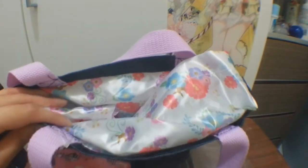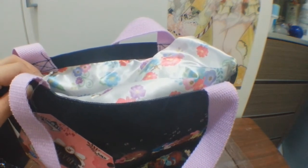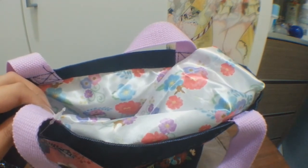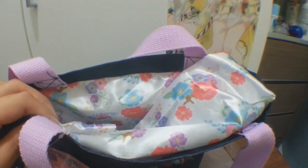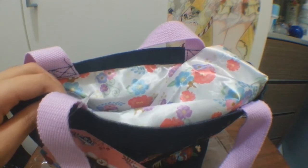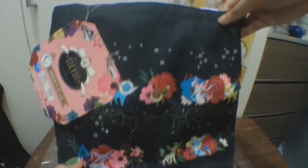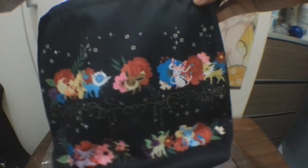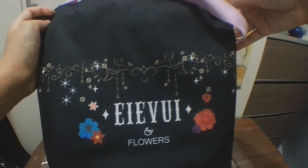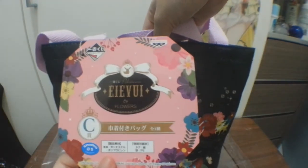These ones easily get dirty, so I will only use this one when I'm not bringing stuff that easily gets dirty, if it's for me. But if it's for those of you that want to put a lunchbox in it, like those Japanese lunchboxes, or you want to bring some food in it, it's really up to you, because it is your choice. Even though this bag is 29 cm in size, it's still pretty because there's all the Eevee evolutions. Then here's the back side, saying Eievui and flowers. Eievui is actually the Japanese pronunciation, if you are confused about it. So here is the C prize and the tag right here.